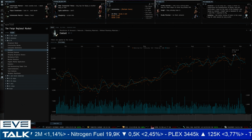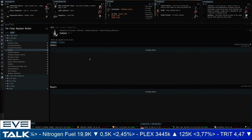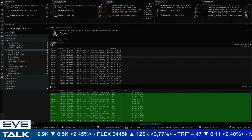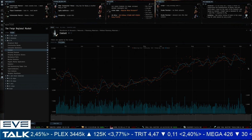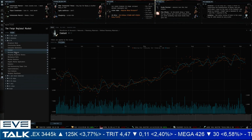So here, I think that coolants is back down pretty obviously on the chart. Holding still at a really good price, 11,100 ISK for the sellers, but the buyers are starting to drop out here, 9,800 ISK, less than 10k for the buyers of coolants. That's quite a wide margin, and so there is quite a bit of room here for coolants to start to move down a little bit. Hopefully we'll stay above average.